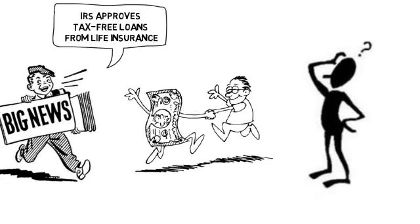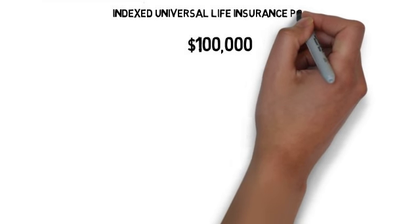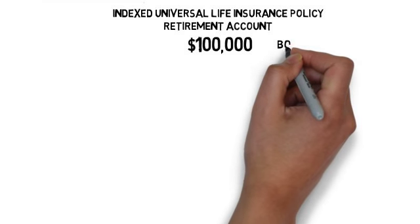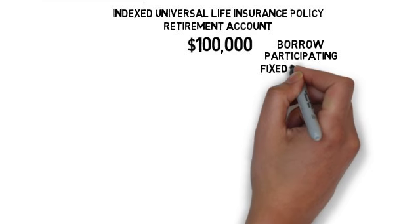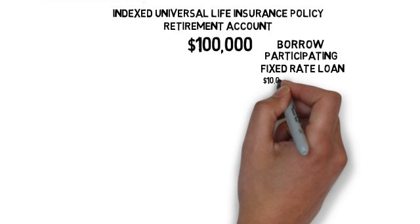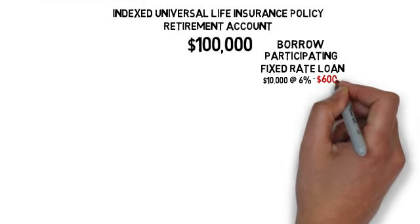Let's take a look at an example. Let's say that you have $100,000 invested in an indexed universal life insurance policy that was designed as a retirement account. When you decide to borrow against the policy, you can choose between a participating fixed-rate loan or a traditional matching loan. Let's say that you borrow $10,000 and choose a fixed-rate loan of 6%. You would owe $600 of interest during the first year.